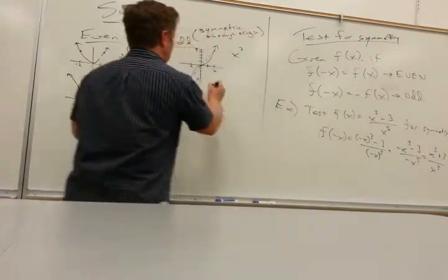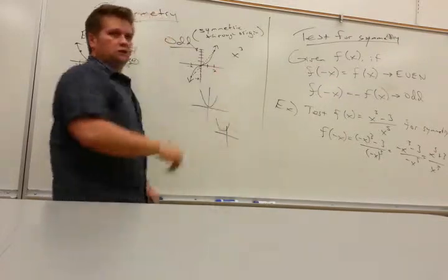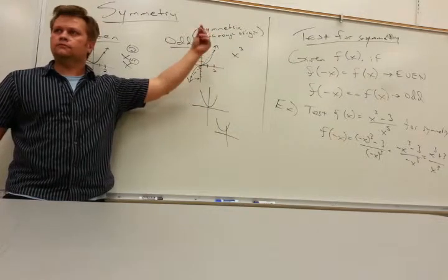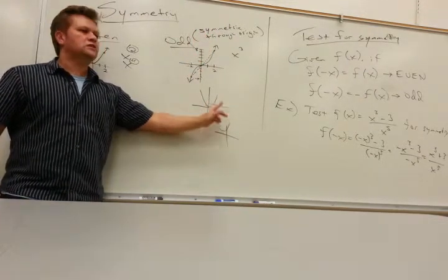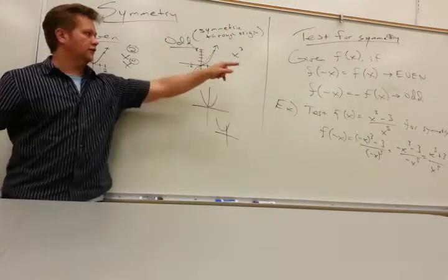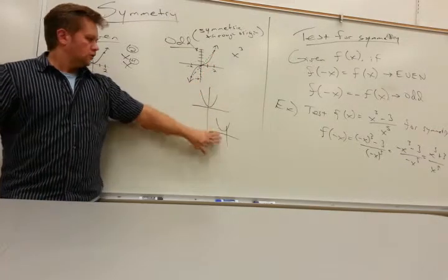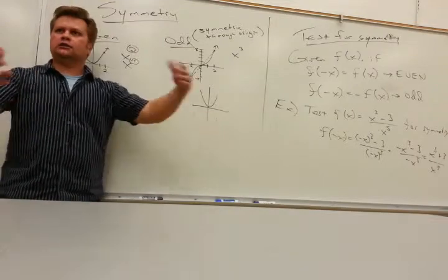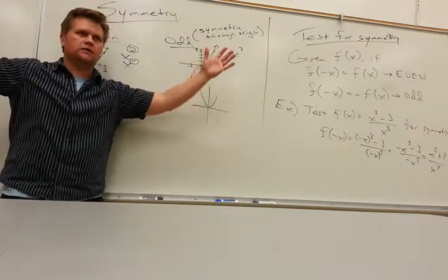In fact, I could very easily, this has even symmetry, this has no symmetry. Or at least not symmetric according to even and odd. Thankfully later, this still is symmetric. It's just not symmetric to the origin or to the y-axis. So it's not officially even or odd. How you guys doing? So it should almost be strange when you have a function that is actually even or odd. There's a smaller set of those than all the functions that you could possibly imagine.